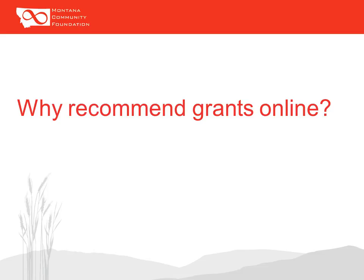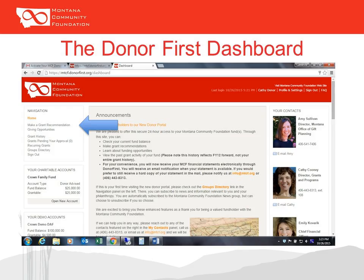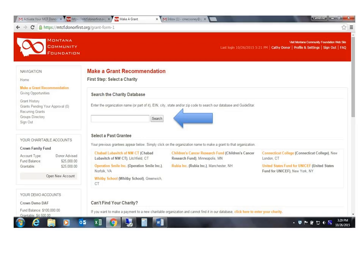Sure, absolutely. And those of you who are familiar with the grant recommendation form will see that the formatting on DonorFirst is fairly similar. So if you wanted to make a grant recommendation, you would, as you can see in the blue arrow, go to Make a Grant Recommendation and click on that. And then you would see the Make a Grant Recommendation page.